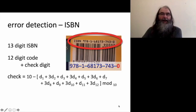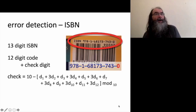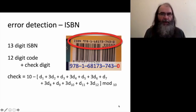If you then are scanning the number on the book with a barcode reader and the scanner reads that number, if there's a mistake in the number, the check digit won't come out right. So it'll recalculate the check digit, and if it doesn't come out right, it'll know something's gone wrong.